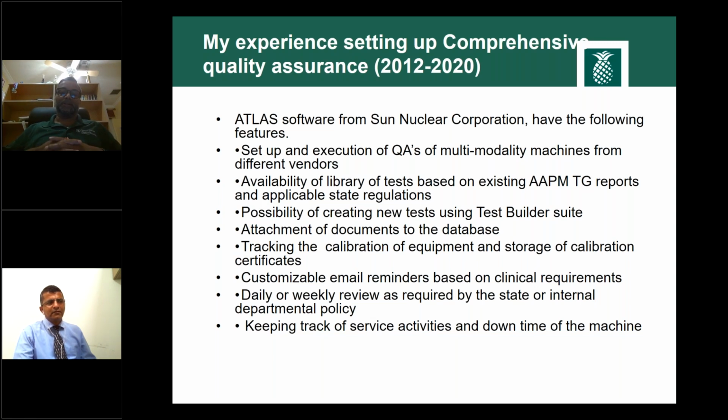Let me start, rather than putting it in the big picture, let me go back to the small picture, because I know 60% of the practices may have 1 to 2 machines, and we are running community practices. And there are university centers where they have more than 5 or 6 machines. So I have experience in both kinds of centers.